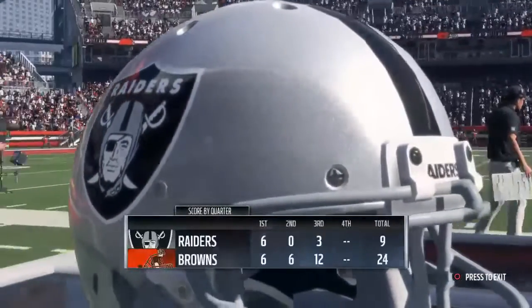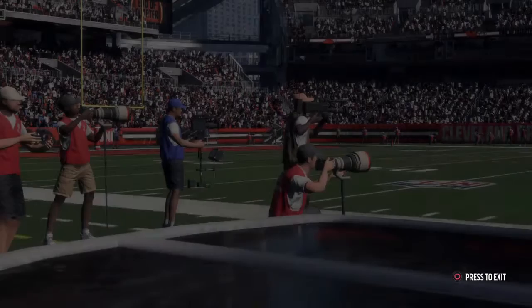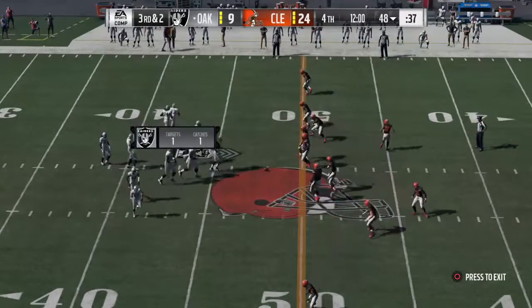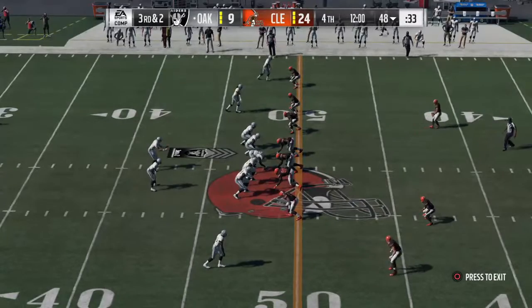And we're back now here in Cleveland. It's Raider football here, but they're on the short side of the scoreboard right now as we begin the fourth. The Raiders on third down, not quite 50%, 4 for 9. Here it's 3rd and 2.